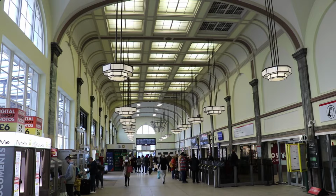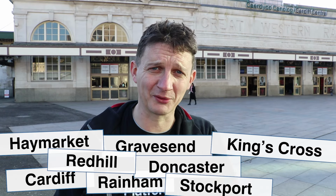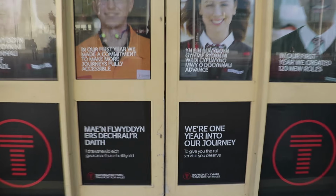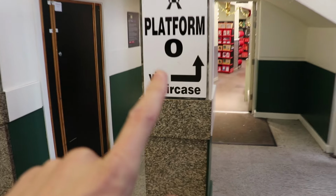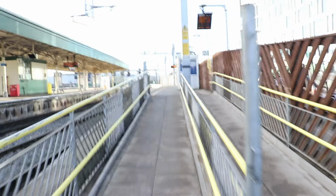So here's the deal, we've been discussing this on Twitter for a while. There are 8 stations in Britain, England, Wales, Scotland, which have Platform Zero stations, and we're gonna visit them all. But straight away, my friend Gareth is waiting for me up on Platform Zero here at Cardiff. Come up this narrow staircase.